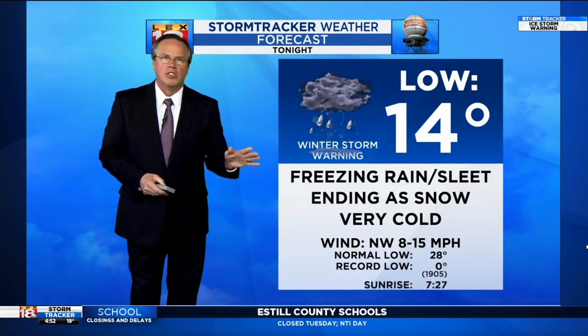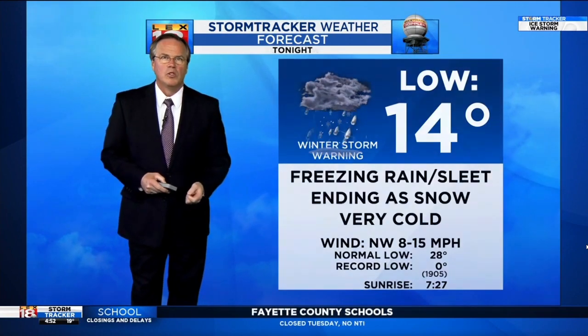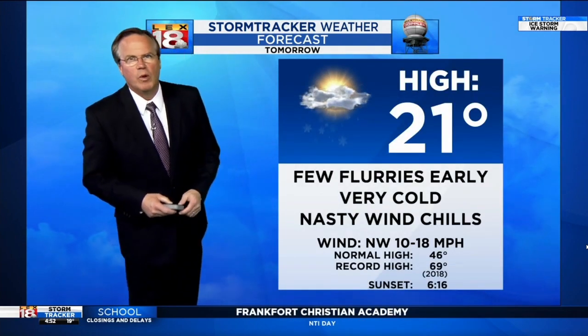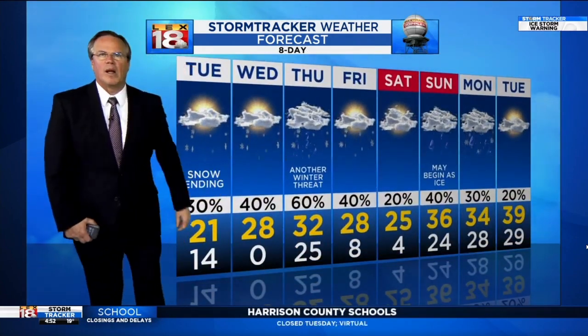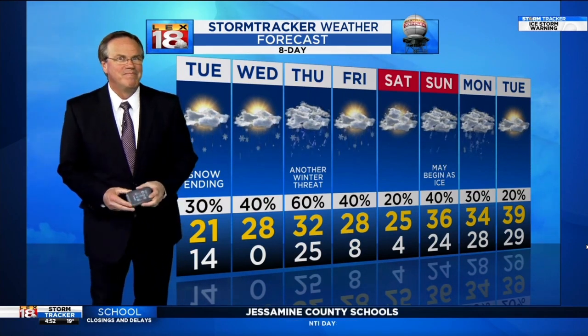So for tonight, freezing rain and sleet ending as a brief period of snow. You saw our accumulation totals will be in the mid-teens tonight. A few flurries early tomorrow, very cold with nasty wind chills in the low 20s. Your extended goes like this. Upper 20s, snow returns on Wednesday, another winter storm threat on Thursday. More cold air follows that. Angie? Man, it's hard to catch a break.